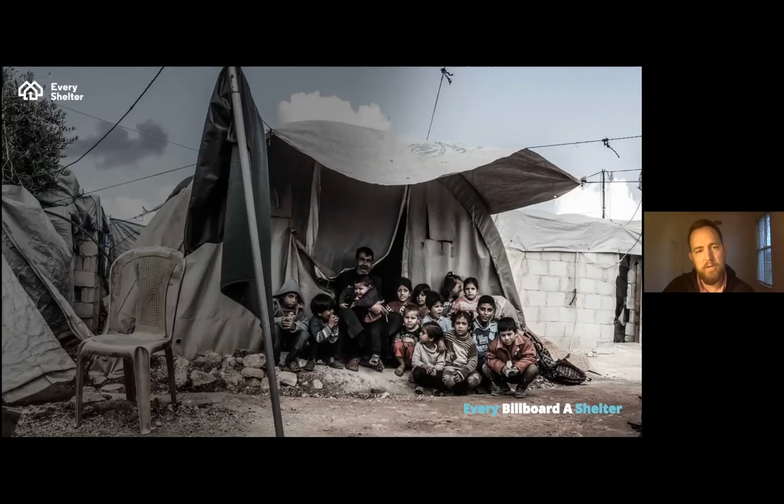The technology, if you want to call it that, that you see in this picture behind this family is the same material that British soldiers used at the end of World War II. It's cotton woven together, dipped in chemicals. It's treated canvas. It fails within about 4 to 6 months.